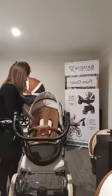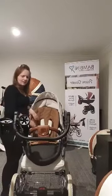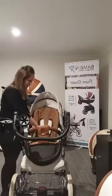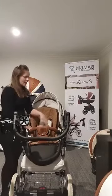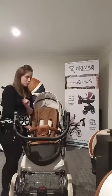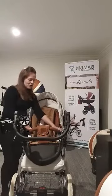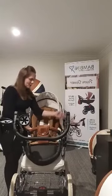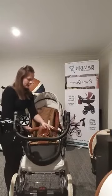So firstly, let's start off with the insert. Same as the linings on the bassinet, this insert is included and it's natural fibre, so cotton and bamboo, and it's removable for washing. Everything else in the toddler zone is wipe clean, so you just literally can run a warm damp cloth over it, wet wipes, baby wipes, leather wipes, whatever, just to keep it looking nice and clean.